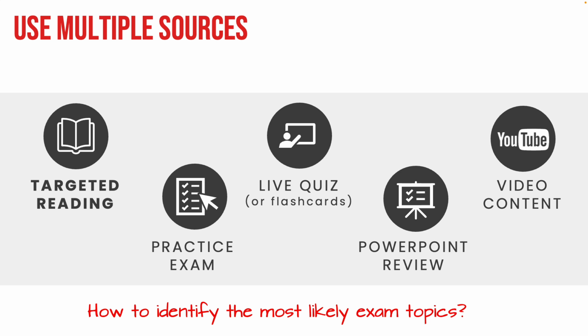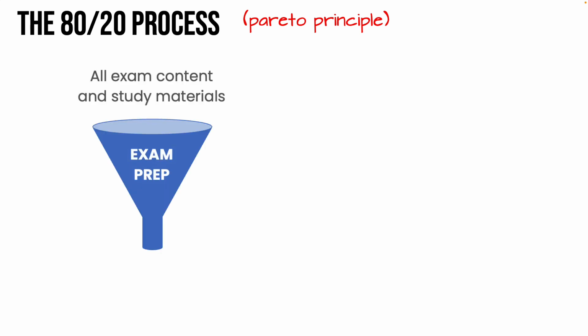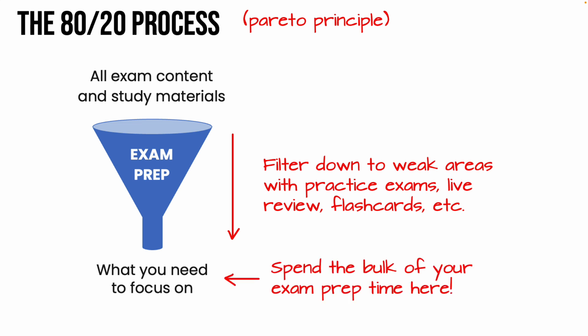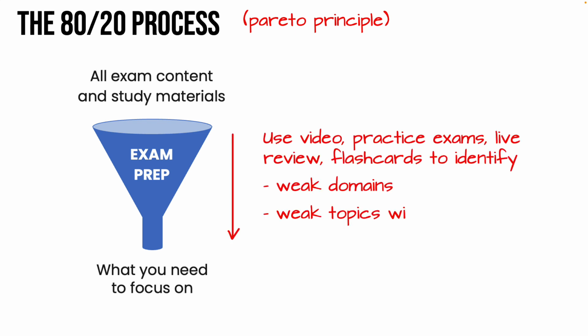And what I suggest to candidates is use the Pareto principle, the 80-20 rule, when preparing for this exam. So what do I mean by that? Well, consider all exam content and study materials, and your exam prep is a funnel that takes you from all study materials down to what you need to focus on. So you want to filter down to your weak areas with practice exams, targeted reading, PDF and flashcard review. The practice exams in particular, I think, are a good checkpoint to identify where your weak areas are, and that's what you want to focus on, is what you don't know. You don't want to spend a bunch of time reviewing content and concepts that are very familiar to you. Not the best use of your time. So again, take everything, filter it down to what you need, using the combination of materials that make sense to you.